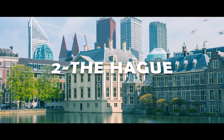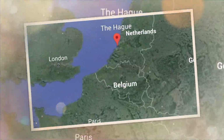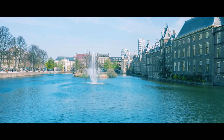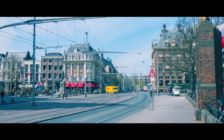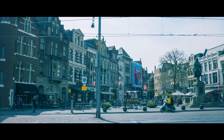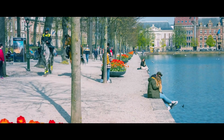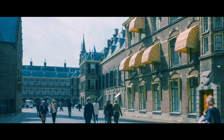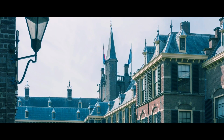Number 2. The Hague. One of the grandest cities in the Netherlands, The Hague is the polar opposite of Rotterdam. The Dutch royal family lives here, and the city is full of large, beautiful mansions, pretty parks, and leafy streets. What it lacks in edginess, it makes up for in casual, laid-back elegance, and it's a great city to visit for fine dining.